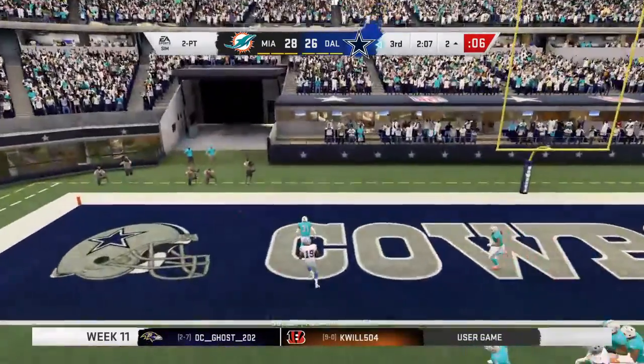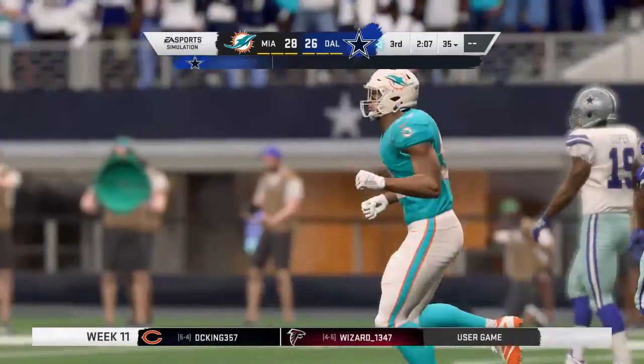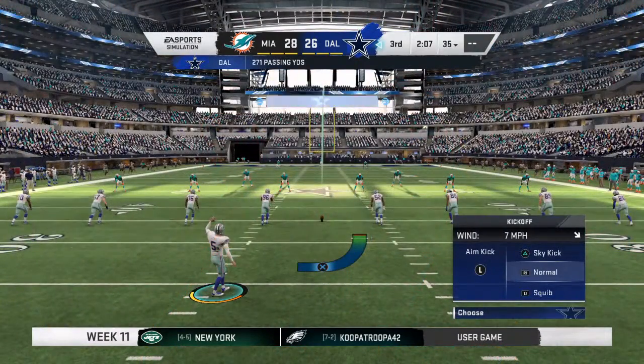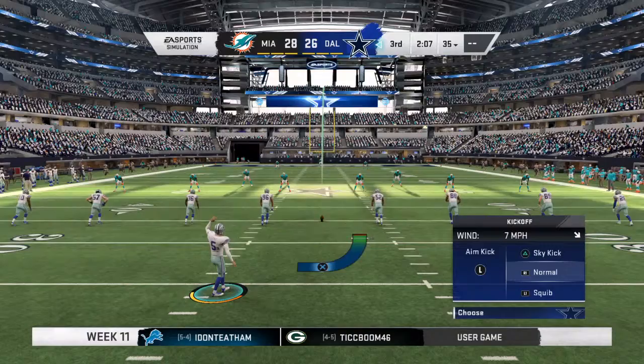Looking to throw. Prescott looking end zone, but it's incomplete. They made the decision to go for 2. They didn't get it. They remained down by 2 points. Should they have kicked it there? A third quarter, I'm okay with it. Maybe first or second, you don't. I don't know. What do you think?